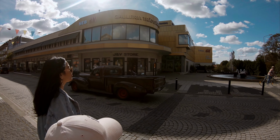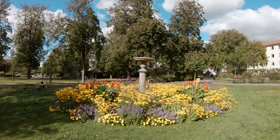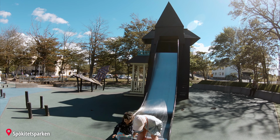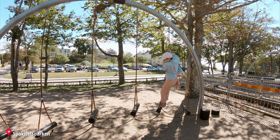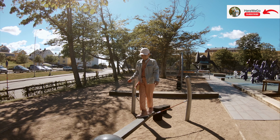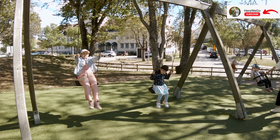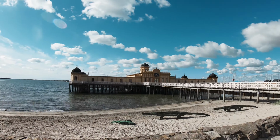After a long day, it was time to head back. On our way back, we found this ghost-themed playground for kids. The kids really enjoyed the time here. It's a must-visit park if you have kids. Finally, this ends our first long day in Varberg.